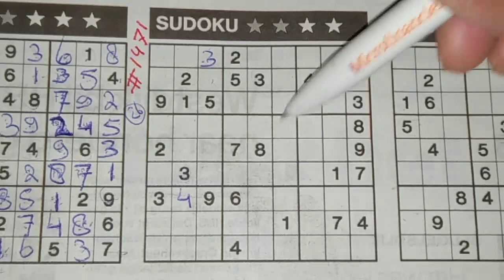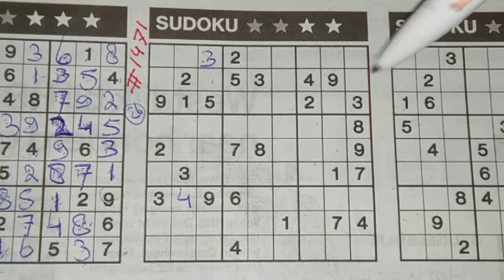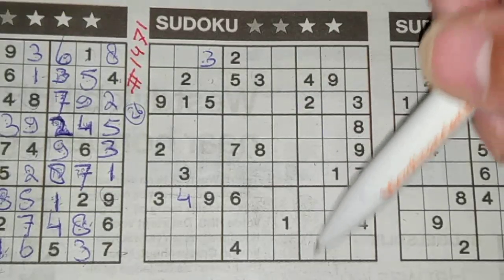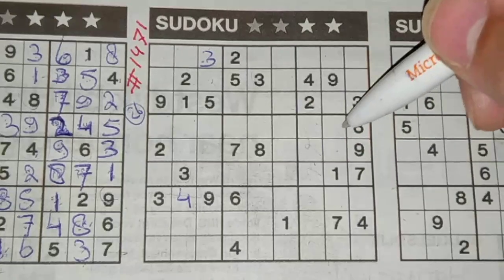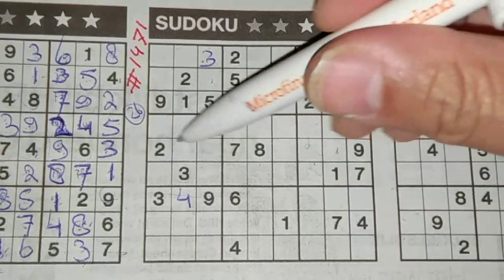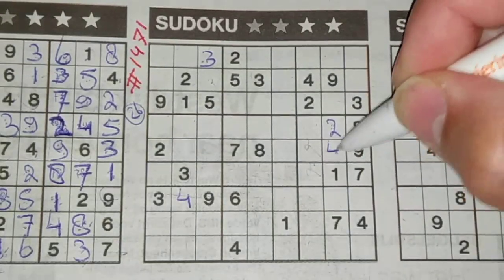Then we have in this big square 5 missing numbers. 2 of those missing numbers are the 2 and the 4. We have those digits in this column, so no 2 and a 4 in these 3 boxes, so the 2 and a 4 goes in those 2 boxes in this big square. But I see here 2, so no 2 there, 2 should be here, and the 4 goes here.